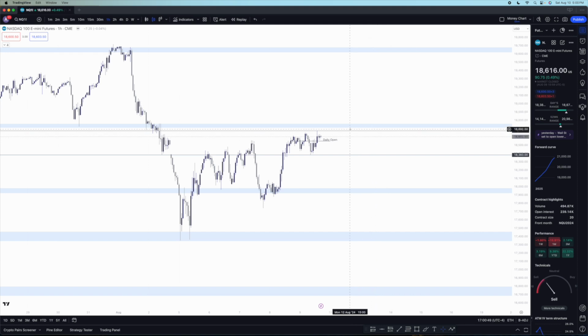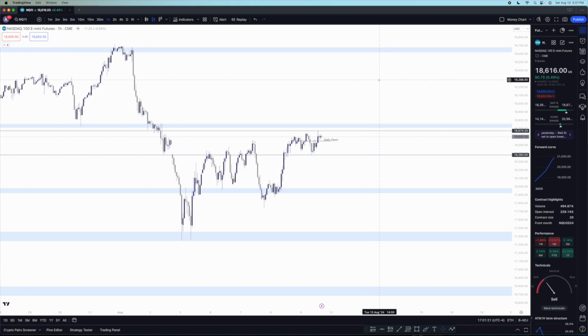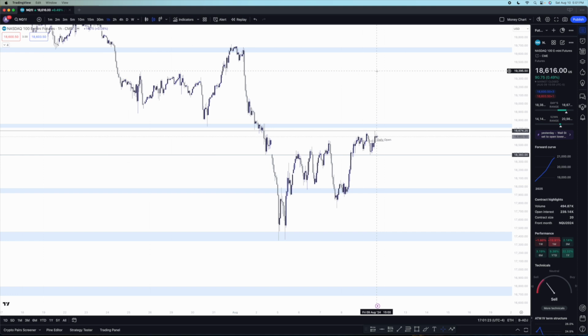18,700. That's psychological, okay? So if we're able to consolidate between 18,700 and 18,800, we can look for that move higher to get to that psychological area right here at 19,000. And if we get the break above 19,000, that's where we can start looking at 19,500, 19,600, which is where the sellers showed up previously. So that is the trend that we see on the higher time frame if the Nasdaq wants to push higher. So please add that to your notes.